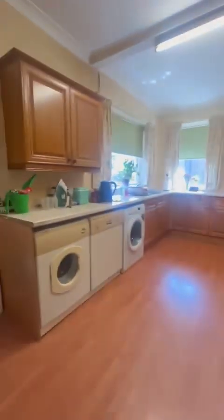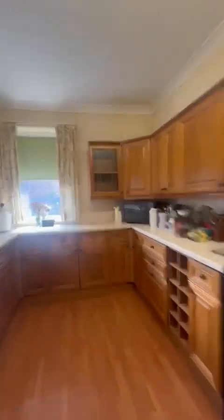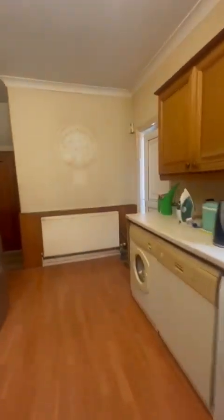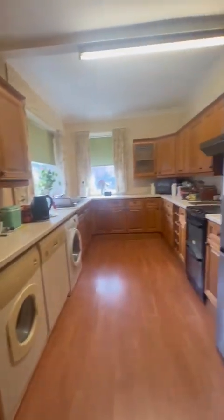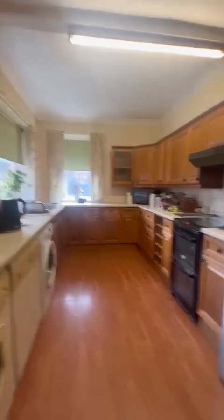This second reception room was used as a dining room. And then coming through into the kitchen, we've got a fantastic size here, lots of cupboard space. Definitely enough space in here if you wanted to have a kitchen diner and then have just one large reception room to the front. Be a lovely family home, and it is coming to the market chain free.